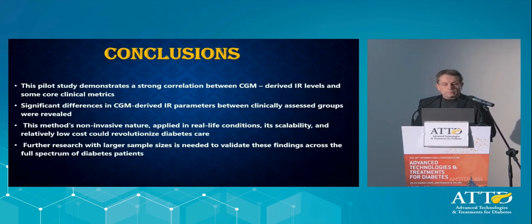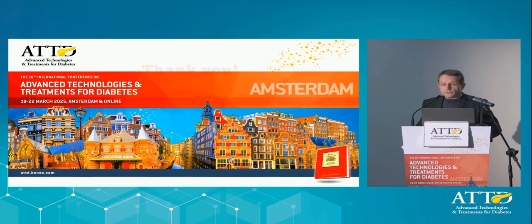To conclude, this proof of concept pilot study demonstrates a strong correlation between CGM-derived insulin resistance levels and some core clinical metrics. Significant differences in CGM-derived insulin resistance parameters between clinically assessed groups were revealed. The non-invasive nature of this method, applied in real-life conditions, its scalability and relatively low cost, could revolutionize diabetes care. Further research with larger sample sizes is needed to validate these findings across the full spectrum of diabetes patients.